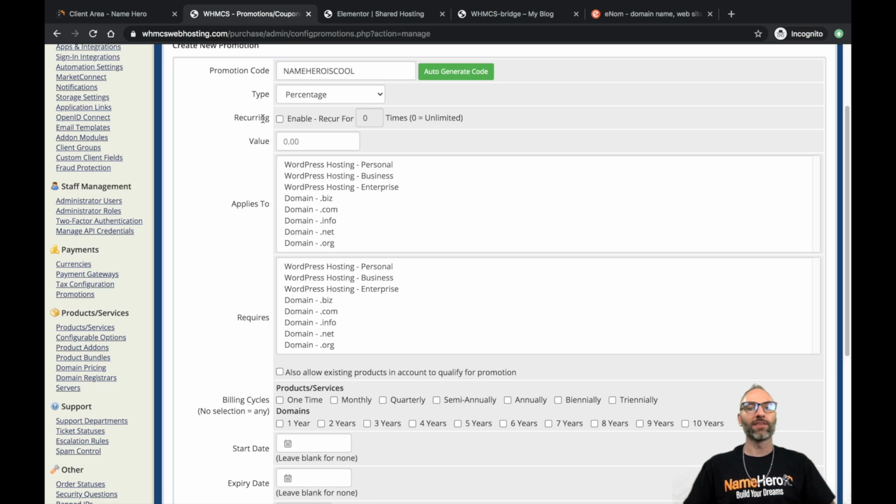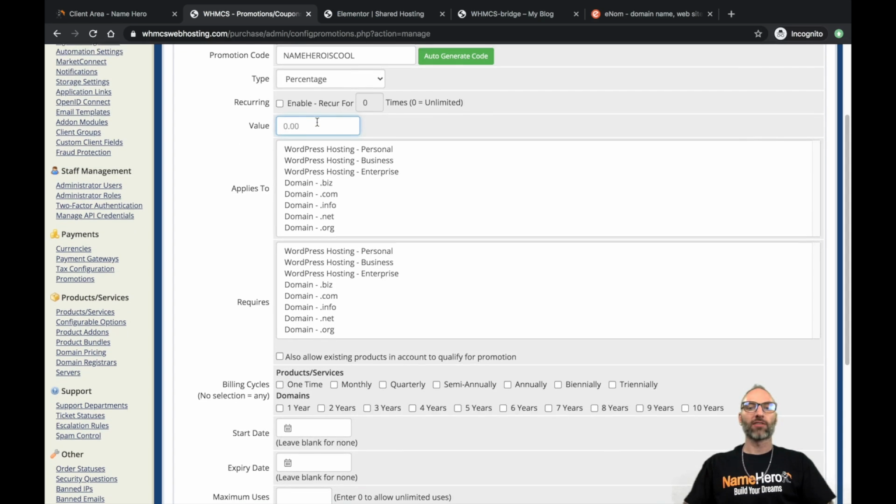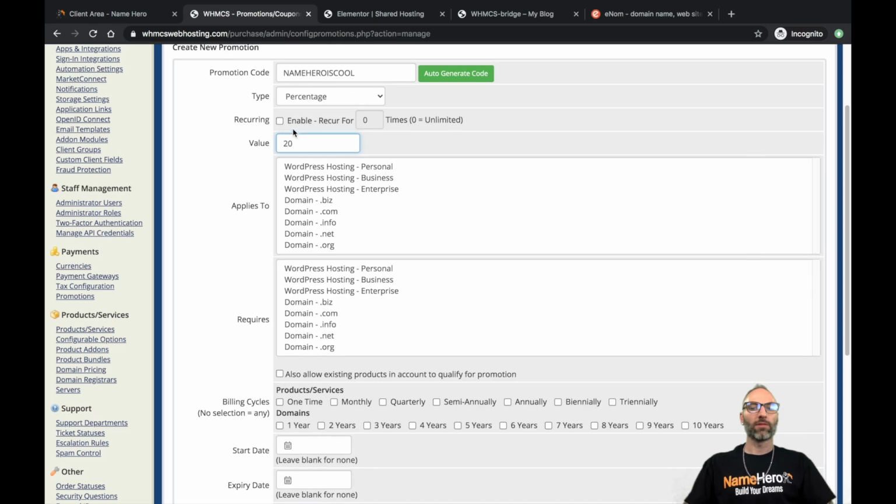So if they buy a domain this year and it goes to renew next year, does it apply to that? If so, you'd want to click on this. Most of the time you don't want to do that. So value, this is the actual percentage. So say you wanted to discount at 20%. And then you select the product.